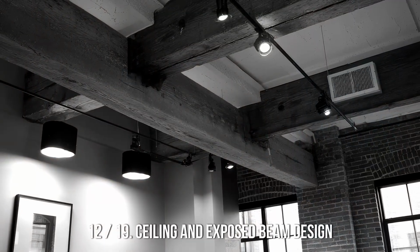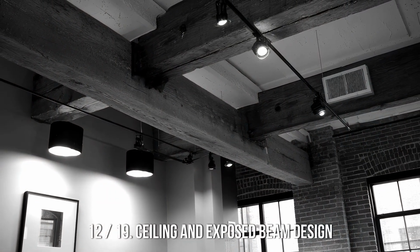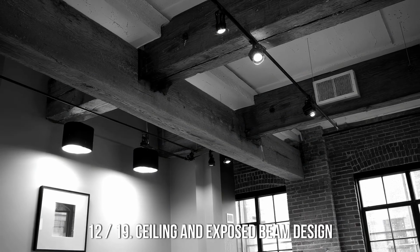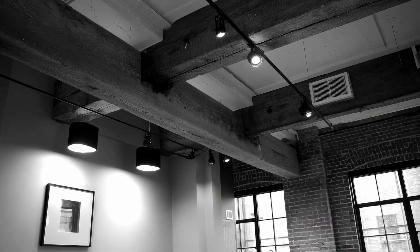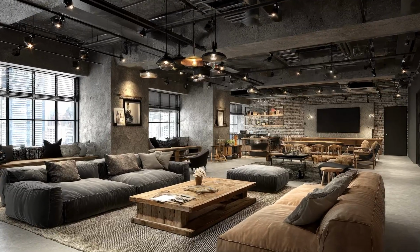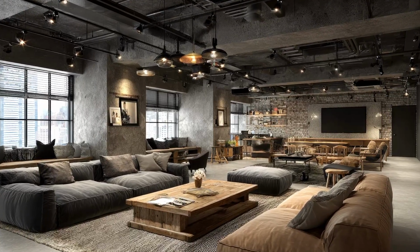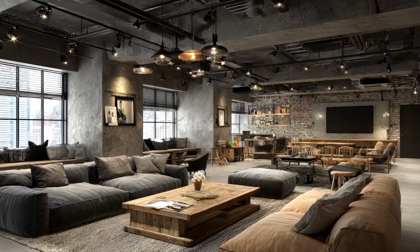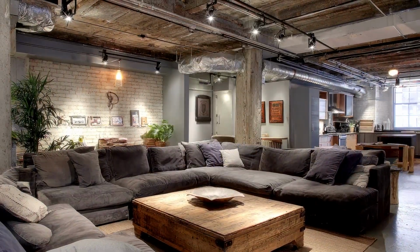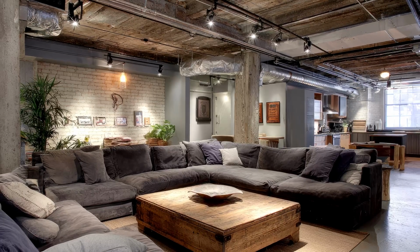Ceiling and exposed beam design. Highlighting ceilings with exposed beams or ductwork emphasizes the loft-like industrial feel. Paint beams in neutral tones or retain their natural metal or wood finish. Use pendant or track lighting suspended from beams to integrate functional illumination with decorative impact.